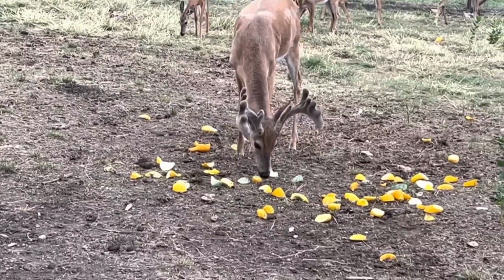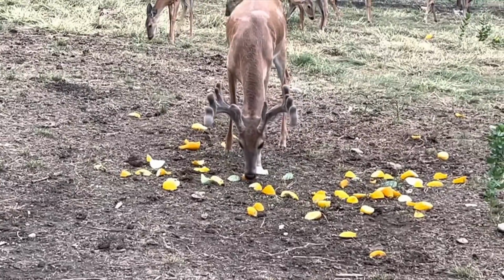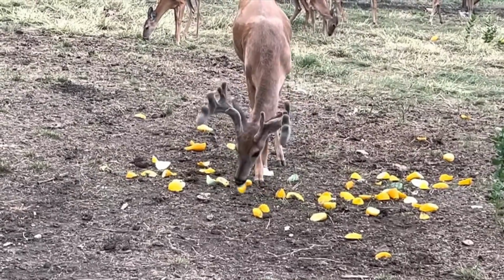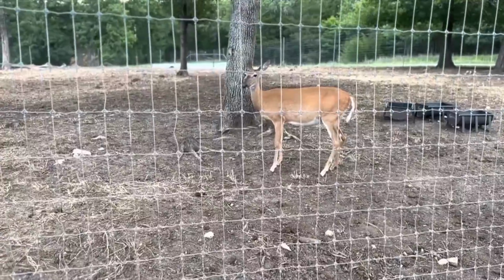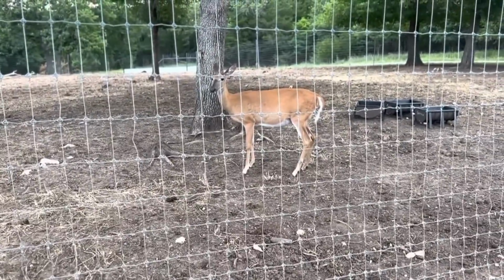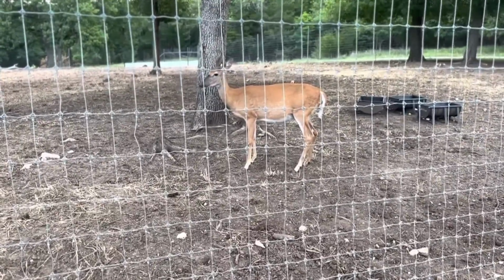What you doing, baby? Another one of my babies there. She's still got her babies. Look how big she is. Look at this. She may have 2 or 3. She is a big giant doe. Still got those babies in her. Belly's just about to pop.